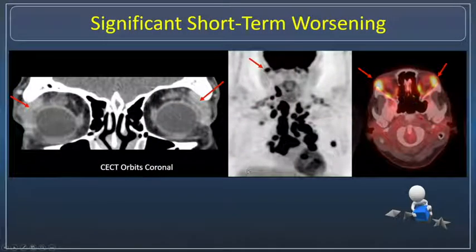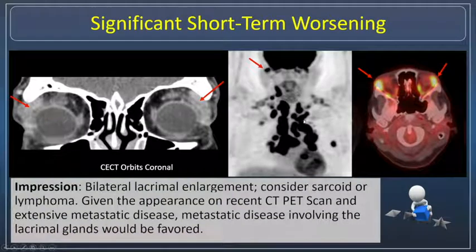So when I read the contrast enhanced CT of the orbits, I guess I was caught up in the moment, caught up in this discussion about metastatic disease. I basically described the mild enlargement bilaterally, and then I took into full consideration this interpretation of the PET scan, and my impression essentially said bilateral lacrimal enlargement, and generally we would consider sarcoidosis or lymphoma, but given the appearance on recent CT PET scan, extensive metastatic disease involving the lacrimal glands would be favored. So I think you can already get the sense that I'm trying to squeeze a square diagnosis into a round hole here.